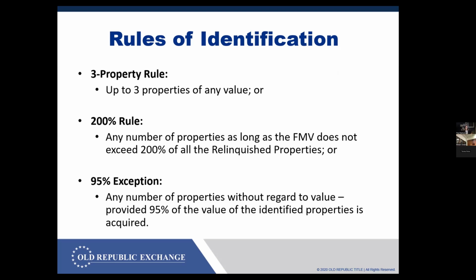Imagine you've identified six or seven properties. You'd have to be sure that you were able to close on all of those properties. If one of them didn't close, then your exchange would fail. So again, you need to focus on the three property rule or that 200% rule. And again, a good qualified intermediary will review your identification statement, approve it, and set you up for a successful exchange.